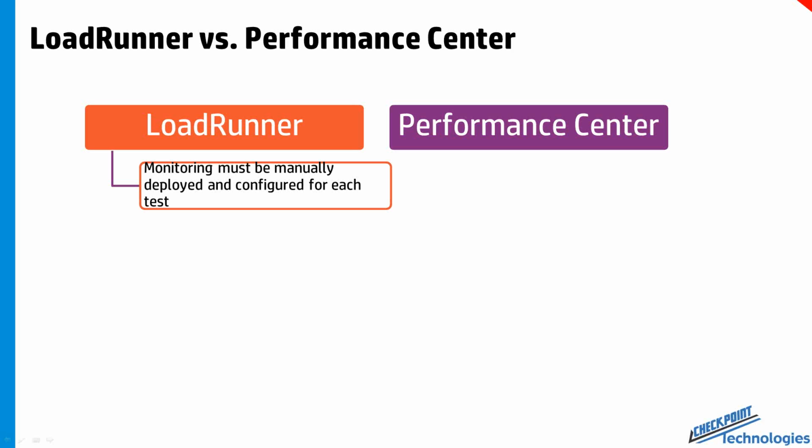With LoadRunner, the monitoring is all manual. You have to manually configure these monitors, and you deploy them for every test that you're going to create. So if I create a new scenario and I want to deploy monitoring for that, there's an amount of configuration for that. Even if you're using SiteScope, you can deploy the monitors in SiteScope, but then you're still tying them back into that particular scenario.